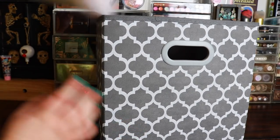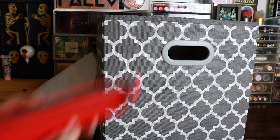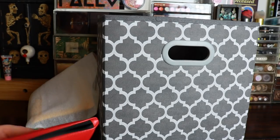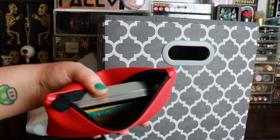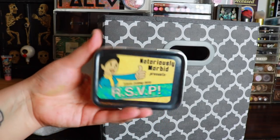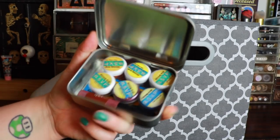The other things I have in here is some more makeup from you guys. And I actually have a nice little collection here of Notoriously Morbid. The bag is not theirs. This is something from like an Ipsy Glam bag. From all of the little Notoriously Morbid items that you guys have sent me for a little bit, as well as this, which I actually purchased myself. I'm excited to finally review it because, you know, it's about fucking time.